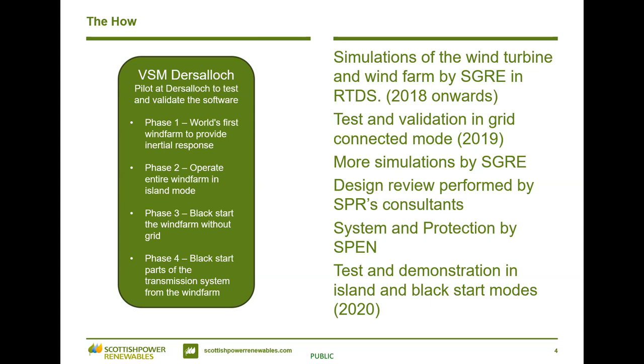This project took a number of years of preparation. We started in 2017, followed by a number of simulations, including real time digital simulations as well. So we actually tested the hardware that is installed in the turbines prior to going to site, and tested the capabilities of the grid forming converter.